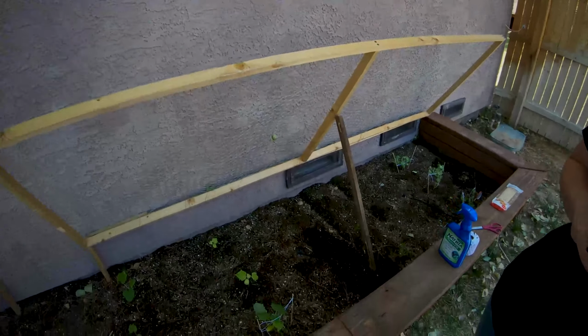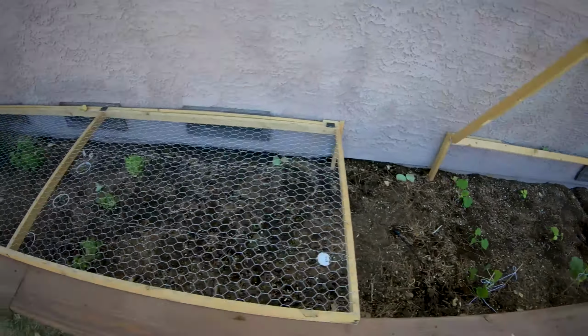so the makeshift, let's see if it works. We'll see. We're still new to it. Hopefully it does. Yes, learning experience for sure.